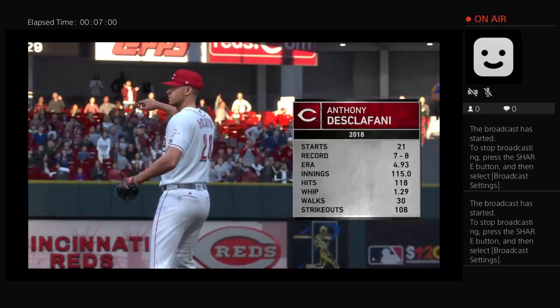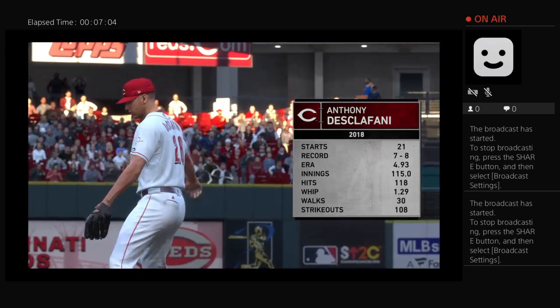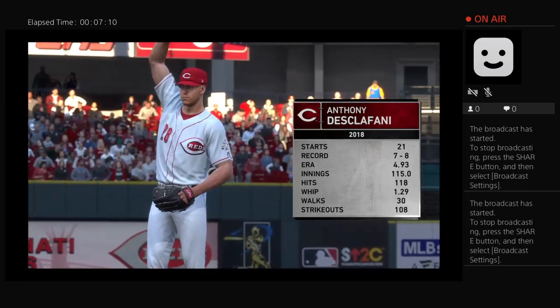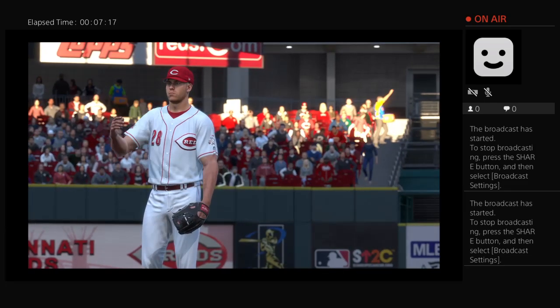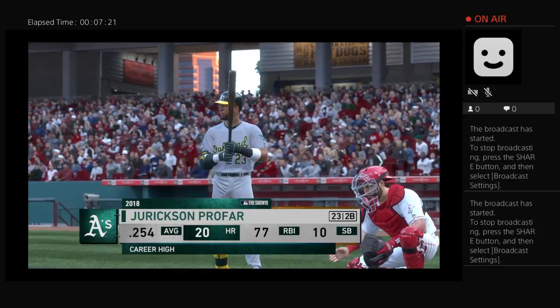Anthony DeSclafani gets the start for Cincinnati in this one. Dan, any thoughts? Hey, DeSclafani, a big, tall, strapping guy, not an overpowering guy. 93 to 95 miles an hour, big, sweeping breaking ball, and the straight changeup. When he's on, you'll know. For a guy like this, he gets a lot of swings and misses. If he's on, a lot of strikeouts early on in the game.